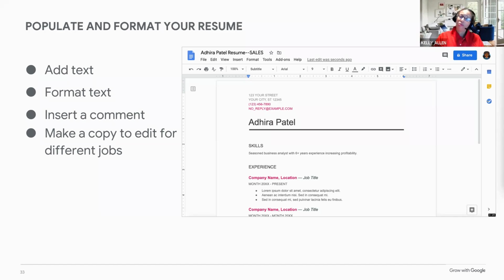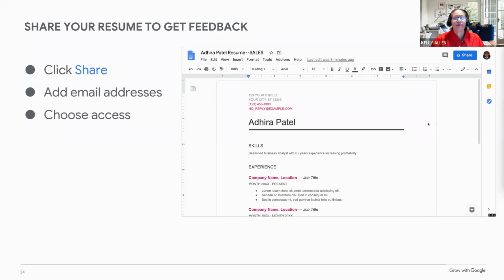Instead, use copies to identify different purposes. So one might be entitled Web Design Resume or Graphic Design Resume. Our GIF on the screen shows the user making a copy of her resume. She renames it Adira Patel Resume Sales. So you could have one maybe for sales or retail sales or sales manager. And then that way you have different resumes for different purposes.